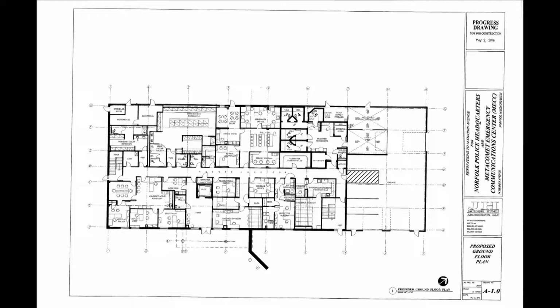The armory is next to the cells. The booking station is next to the cells. There's no safe or secure place to bring prisoners into the building. So this building has been designed to really meet what one would call basic standards for police stations in the state of Massachusetts. And what I want to do is start on the far right.